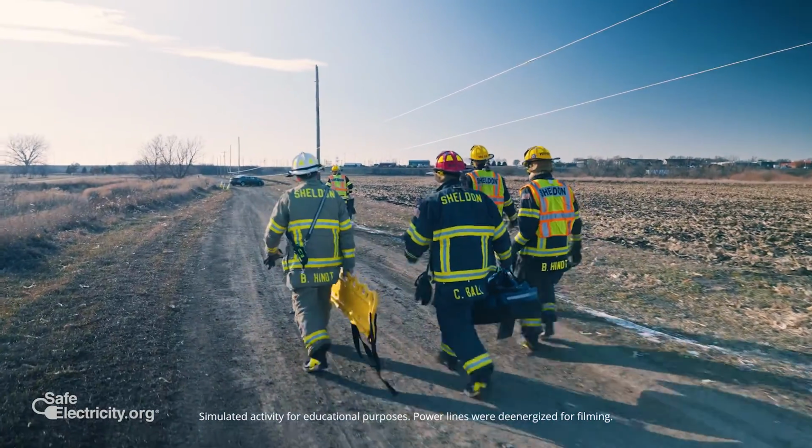You can never train enough for an occupation that you can die in. So even as a volunteer, the risk is still there. A fire is a fire. It doesn't care whether you're being paid to be there or whether you volunteered to be there. So it's important for both volunteers and career fire departments to focus on this thing.